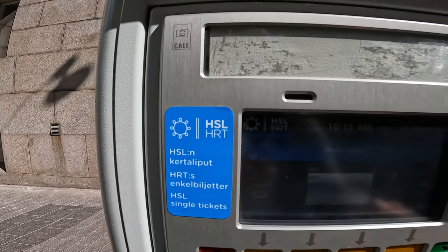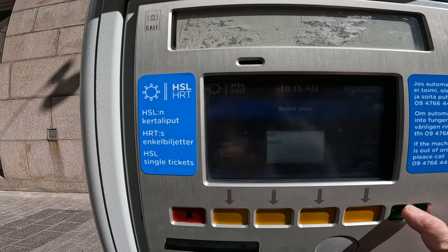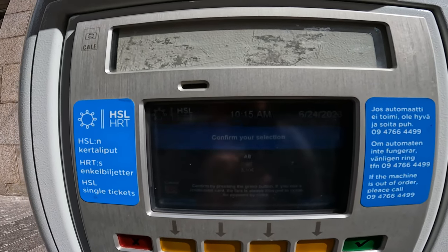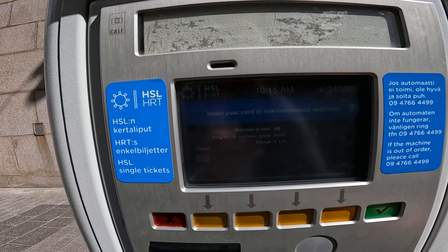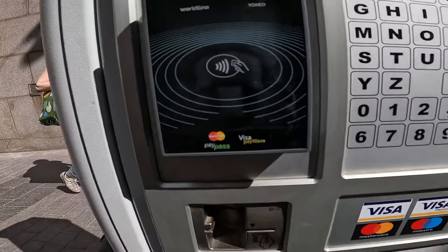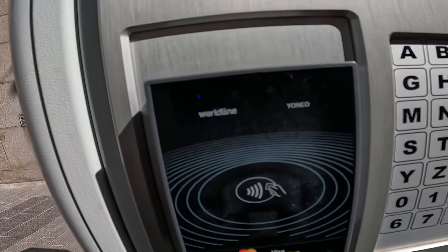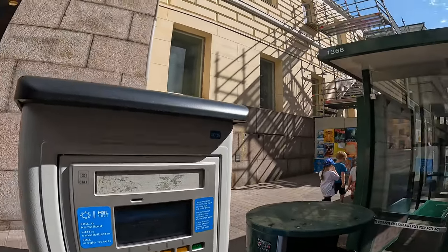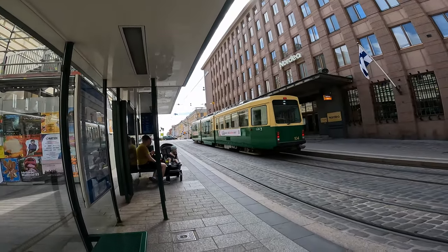here. And then there's three zones that you could choose from. AB is the central city. So we'll just choose that one. And adult. And it confirms AB, adult. And that would be 3.10 euros. And then you would just confirm that. And then insert your card or use contactless payment. So insert your card here or use your tap to pay there, Visa or MasterCard, and your ticket will be dispensed and you're good to go. Okay, let's catch the next number 7.